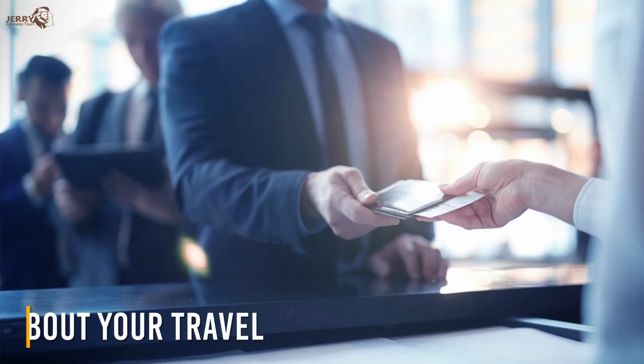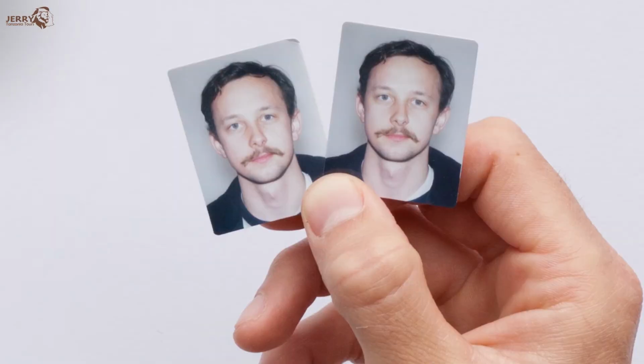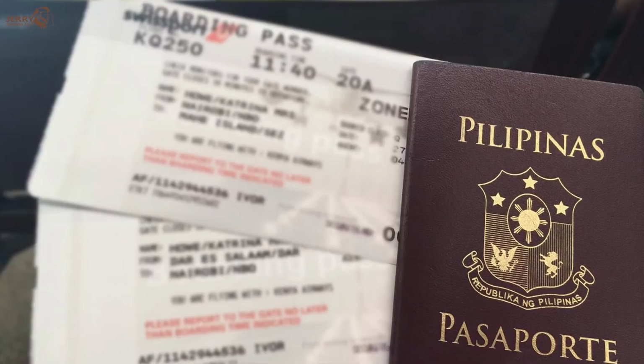You are required to submit your travel details along with a passport, your two passport size photos are required for the record, and the return ticket.